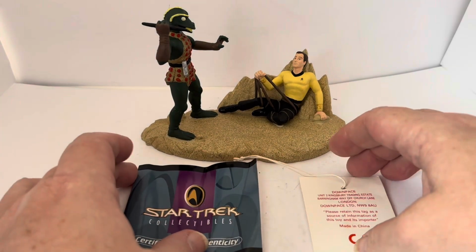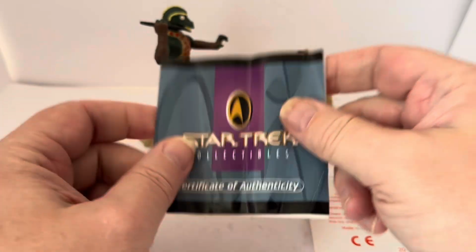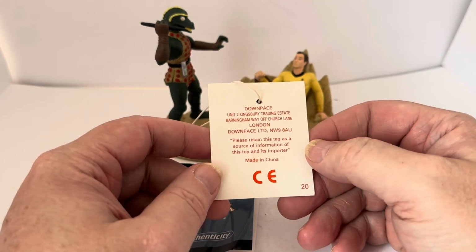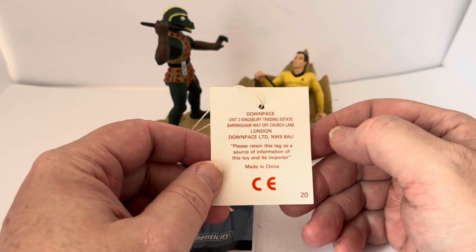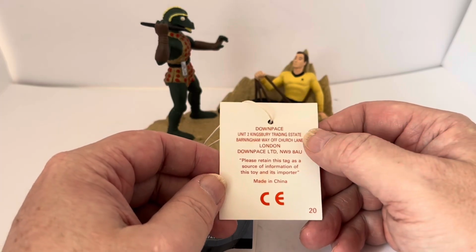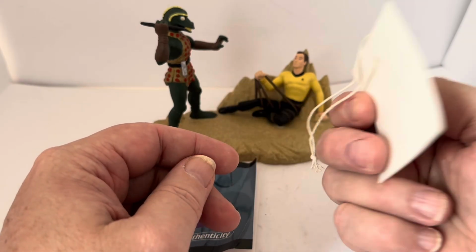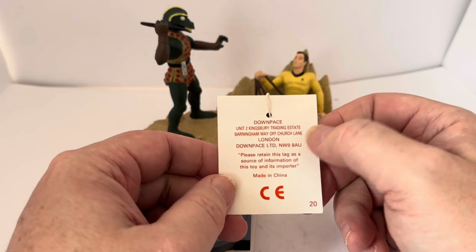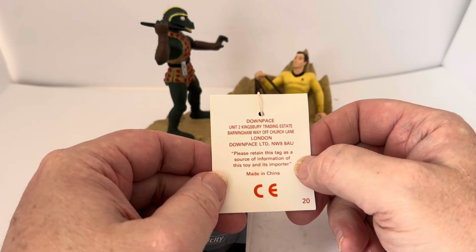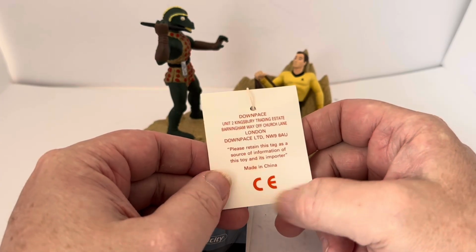So we've got the certificate of authenticity here, which seems to have got a little bit crumpled up in the box, but it is present. And we've got the Downpaste logo, which Downpaste were the importers and distributors for Applause in the UK back in 1996 when this was produced. It tells you that it's Downpaste and their address in NW9, and it says, please retain this tag as source of information of this toy and its importer. And it's made in China, and you've got the CE marking.